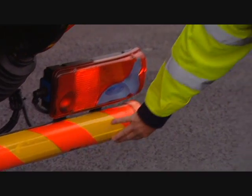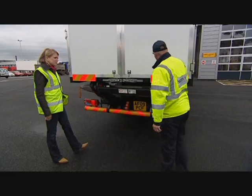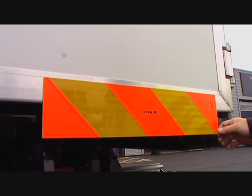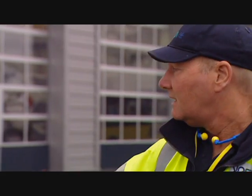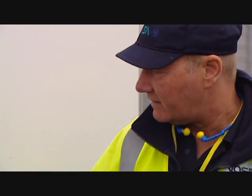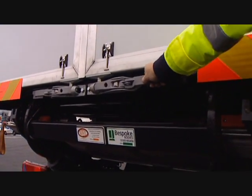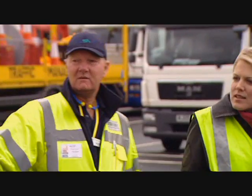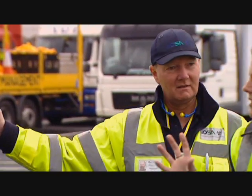OK. Rear underrun bar, make sure it's secure. Rear reflective markers on heavy goods vehicles. They need to be in place, they need to be of the right type and securely fixed to the vehicle. OK? Any doors, latches and the likes, make sure they're secure and operational. General appearance and security, nothing hanging off or sticking out, no protrusions, good. So what we do now is we carry on down this side, just as we did on the other side.